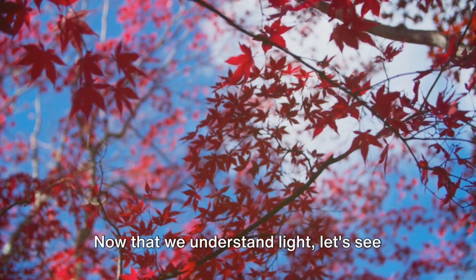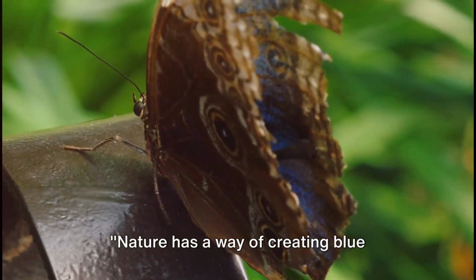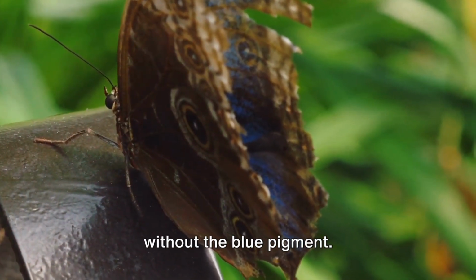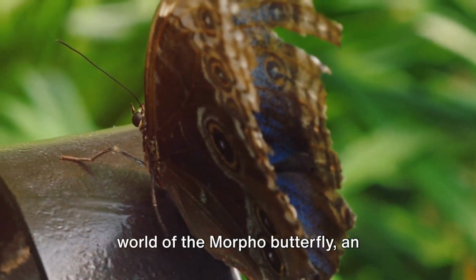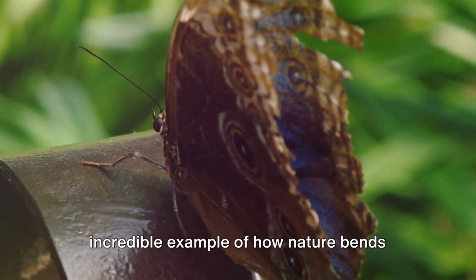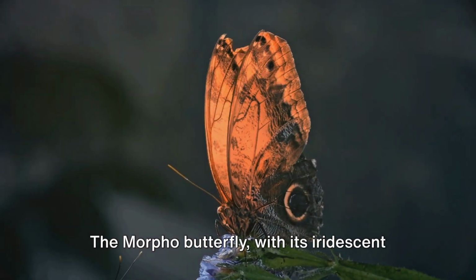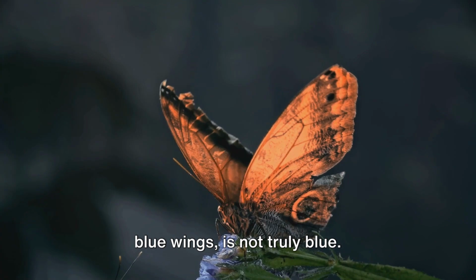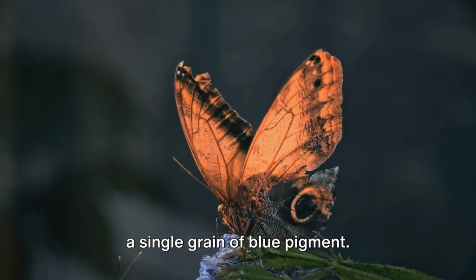Now that we understand light, let's see how it creates the illusion of blue in nature. Nature has a way of creating blue without the blue pigment. It's all about illusion. Let's take a moment to dive into the world of the morpho butterfly, an incredible example of how nature bends light to its will. The morpho butterfly, with its iridescent blue wings, is not truly blue. Yes, you heard it right. It doesn't have a single grain of blue pigment.